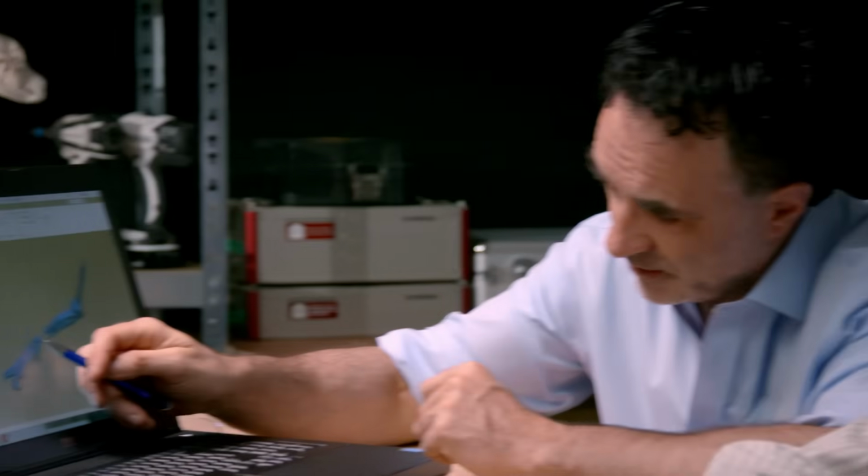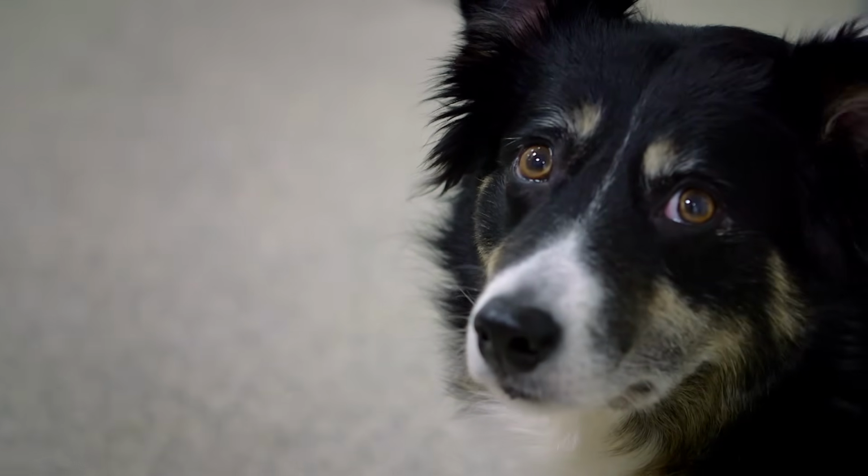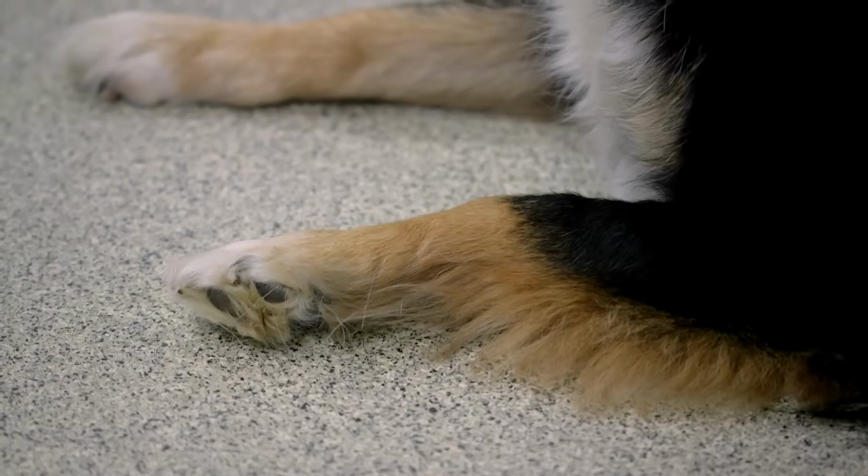It's late evening, and Noel's working with engineer Jay Maswania to design an implant that will encourage bone regeneration in 7-year-old Border Collie Izzy's leg. The 3D CT scan has provided a millimetre-accurate blueprint for their computer model.